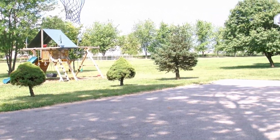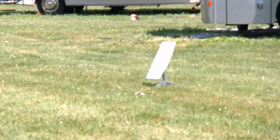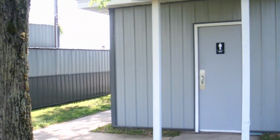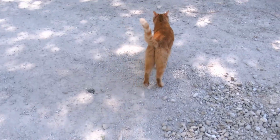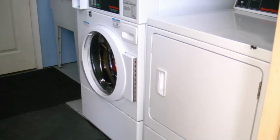Playground for the kids. Basketball. Look, this guy's got a Starlink dish. All the RVers. And then here's the restroom building. They have LP. So the laundry's up here on the left. And they have a real friendly kitty cat. One washer dryer.